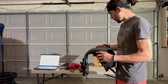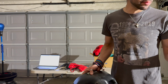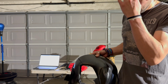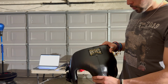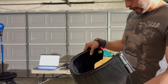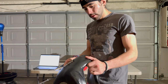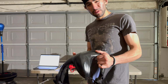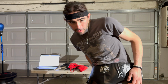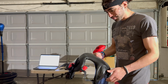Now, for groin protector, I have a Cleto Reyes, and I believe I had a Ringside one as well, but I don't know what I did with it. But going back to the Cleto Reyes, I have it in size small, and I believe I should have got it medium. It fits me kind of tight, and the movement around is not as fluid as when you're wearing the Winnie.